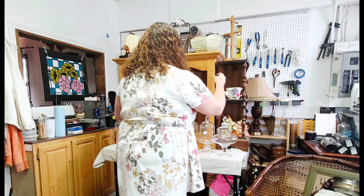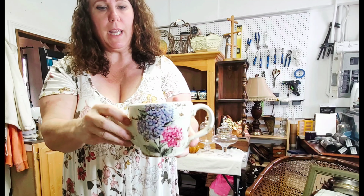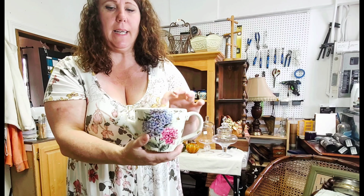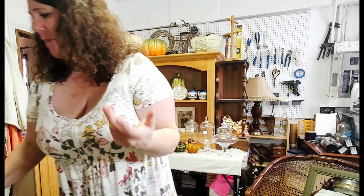Okay, and then I thought this guy was pretty. Definitely not Christmas, more spring, but it was inexpensive. It was $3.99. It's a little watering can, but I would use it as a plant pot because it's just cute. So I grabbed that. I just thought it was pretty. I love hydrangeas.